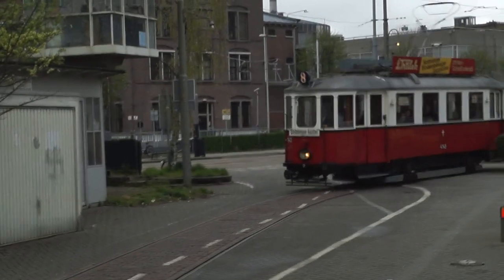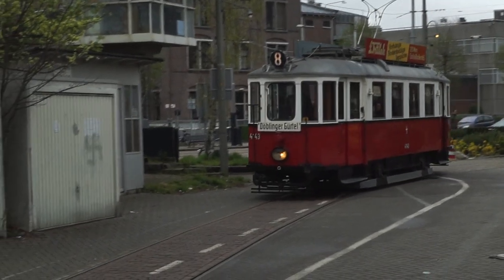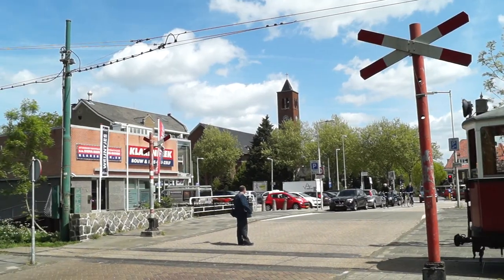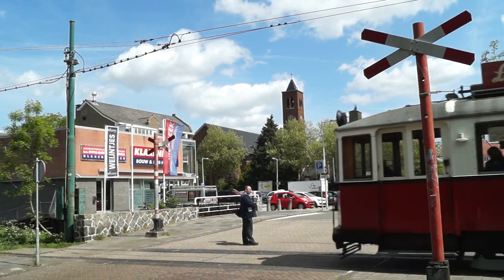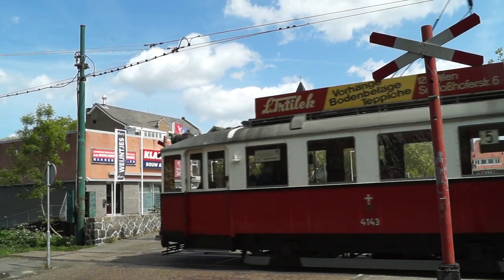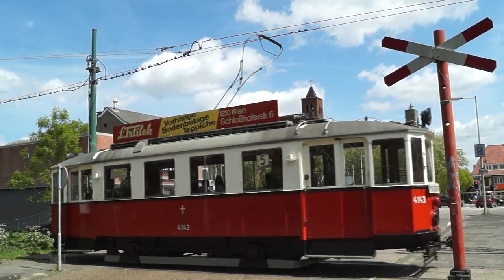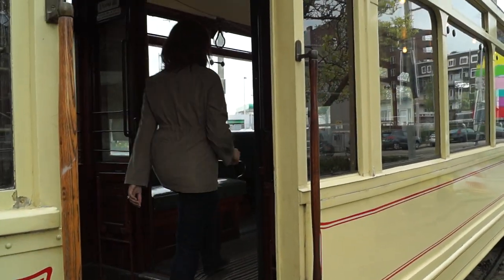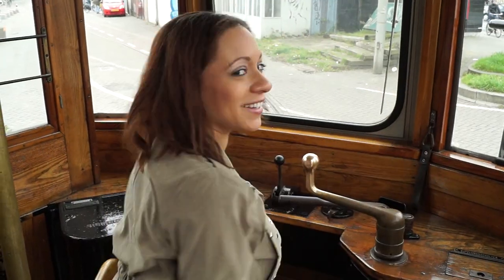And the best part is that on every Sunday, they take the trams out and run an old route between Amsterdam and Amstelveen. For just a few euros, you can experience how it was to travel around the city nearly 100 years ago. Here we go!